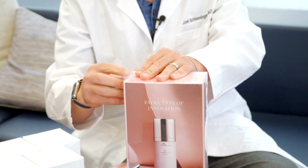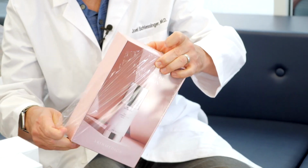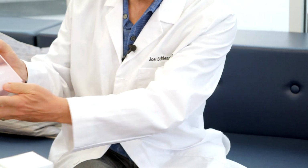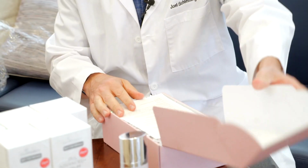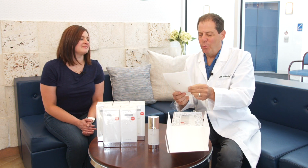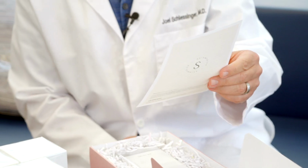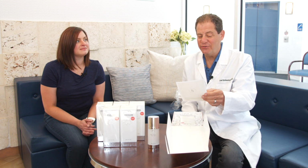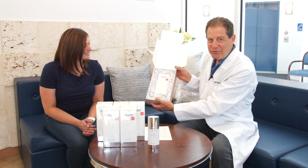I'm going to open it now, if I can figure out how to do it. So this is such a very exciting moment. I've waited this long, and I can't wait to see what it all has in it. So, Evolution of Innovation, TNS Advanced Serum, and it has a little packet that goes over what is in it, addressing all key aging skin concerns, including coarse wrinkles. The clinical subjects looked like they looked 6 years younger with just 12 weeks of use. It truly makes you go back in time. A lot of very confetti-like stuffing here.